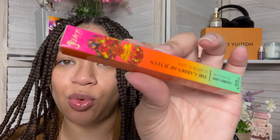The first item that I'm pulling out is the Garden of Juvia's colored liner. This is the eyeliner, and this is what it looks like. It says in the color aqua. I feel like the last box that I ordered came with a blue liner as well. So maybe they just get rid of all the stuff that doesn't sell well in these mystery boxes.